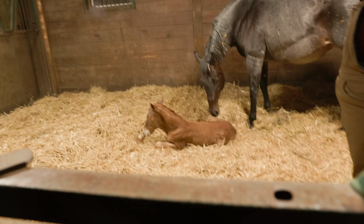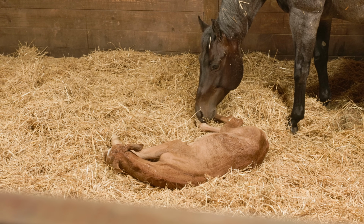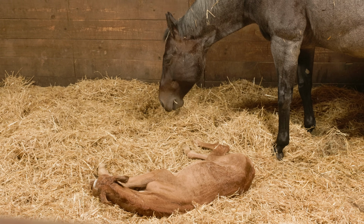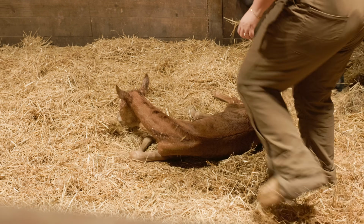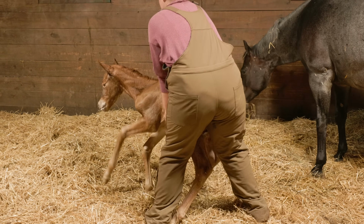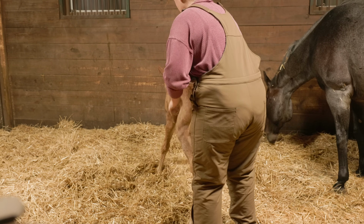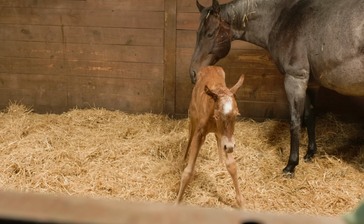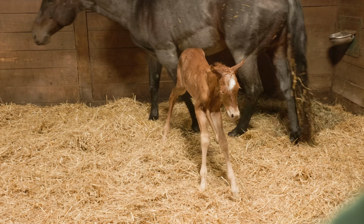Okay, we're tired. Lays down. See, but you're shivering. I'm trying to get you up so that you can go get a belly full of milk. Come on. There you go. There you go. She's gotta figure it out. Okay. I feel, there we go.